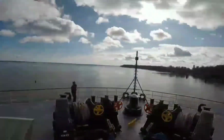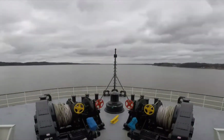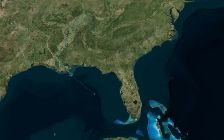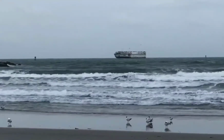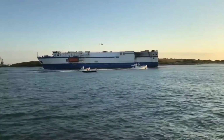Once loaded, RocketShip departs ULA's dock and travels through the Tennessee River, then onto the Ohio and Mississippi rivers, then goes out into the Gulf of Mexico. From there, the ship travels through the Atlantic Ocean, around the southern tip of Florida, and north to Port Canaveral. RocketShip was designed with several features to ensure successful delivery, including the ability to adjust its draft for shallow water and rudderless steering, which minimizes the need to tug.